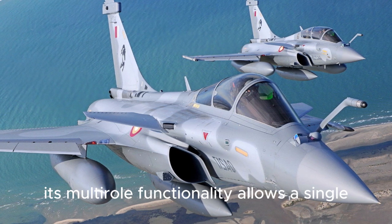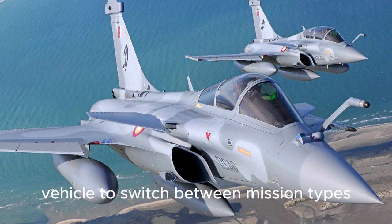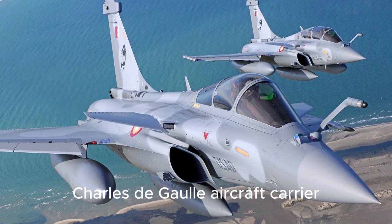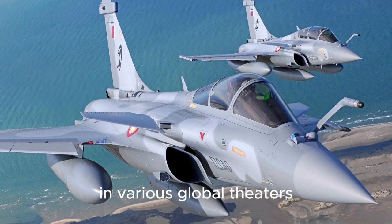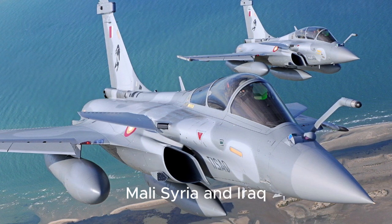Its multirole functionality allows a single Rafale to switch between mission types mid-flight. This combat flexibility is a key reason for its deployment aboard France's Charles de Gaulle aircraft carrier and its use by the French Air and Space Force in various global theaters, including operations in Libya, Mali, Syria, and Iraq.